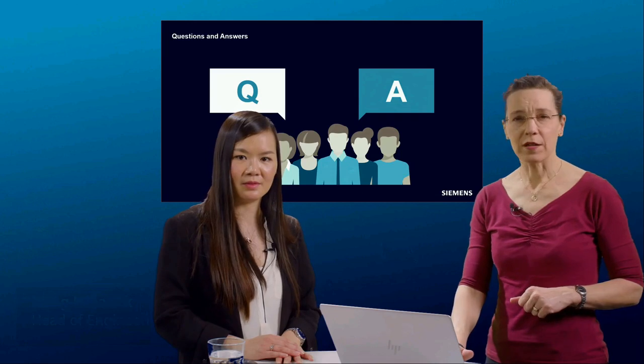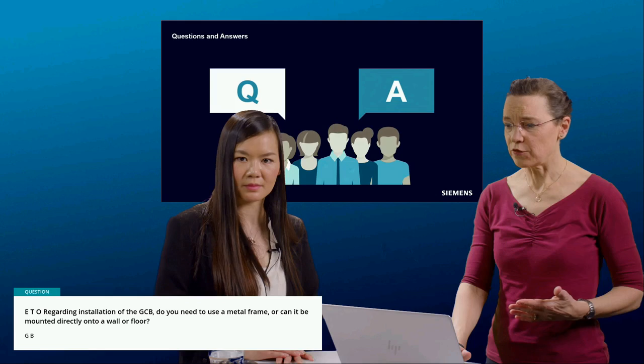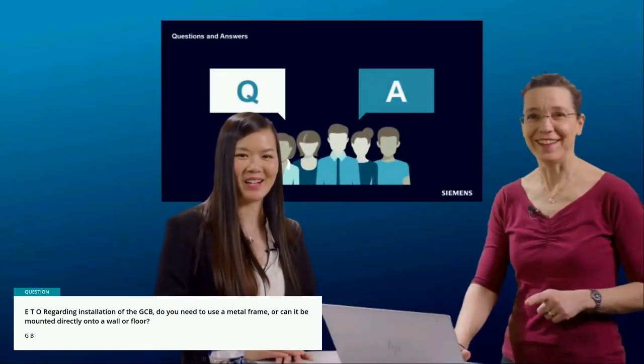The next one is from ETO. Regarding the installation of the generator circuit breaker, do you need to use a metal frame, or can it be mounted directly onto a wall or floor? Is that something we want to take to Edouard? Yes, of course, Edouard can answer. But what I can say in advance is it depends on your installation at site and what product you use, but we are quite flexible. We have a team dealing with that, so we can do everything. You'll see an answer to that later on, with some examples. So once again, stay tuned. It's worth the time.